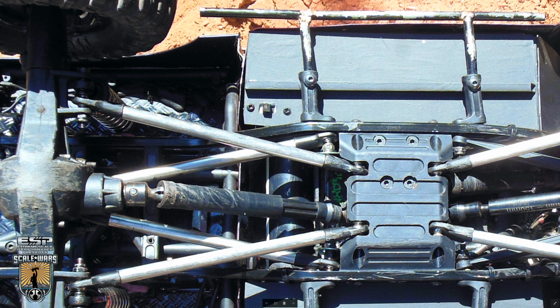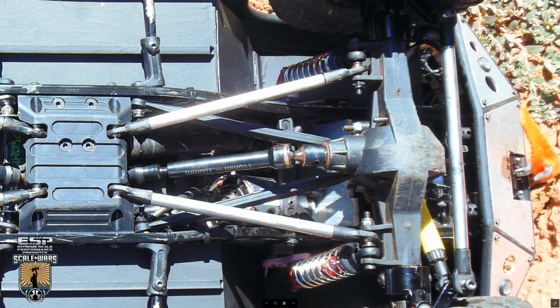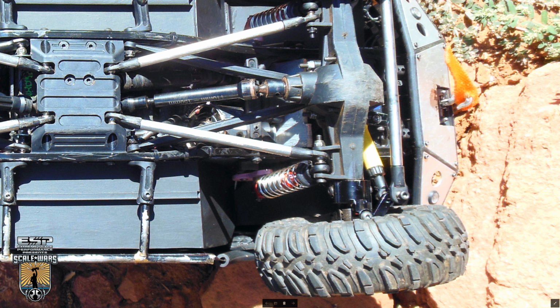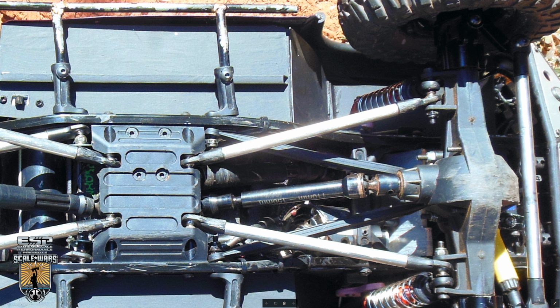Aftermarket links there, looking pretty good. Looks like aftermarket front drive shaft, but not rear, which I'm assuming he's probably just replacing things as he breaks them. I'm not sure what that is. Maybe a scale dampener there, it looks like. I see his lift kit in there. Yeah, not too bad, bro. Stock uppers in the front, which is something I do commonly as well, because really the stock front uppers take the least abuse out of everything.